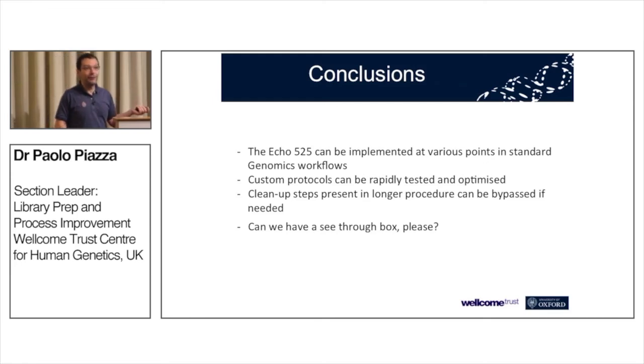So we see a lot of opportunities to implement and slot in an Echo into our workflows, and that's very good, because when you recommend an expensive instrument and it doesn't deliver what you promised it was going to, you get in trouble. So once again, I think I got away with it. We can also take advantage of the flexibility and the ease of programming the instrument to quickly assess optimizations that we want to develop, but also potentially support better custom protocols that people constantly request.